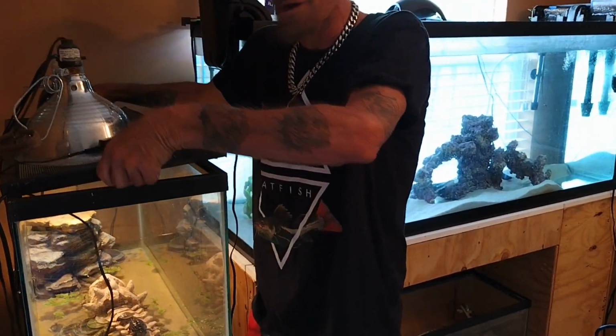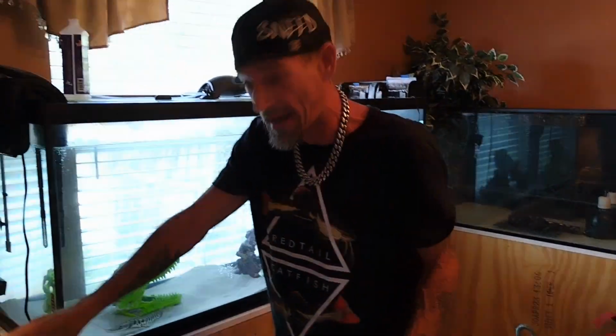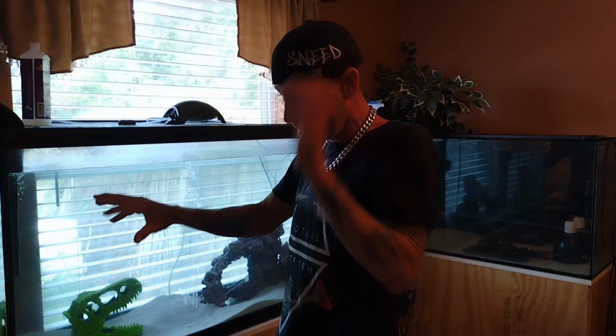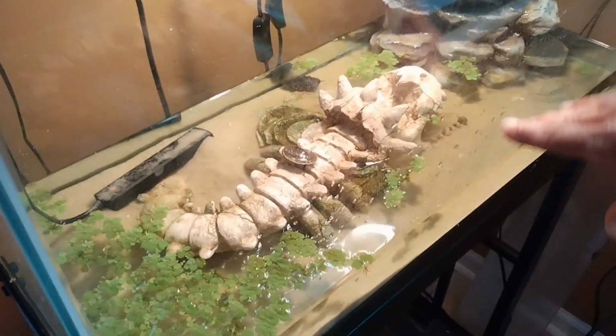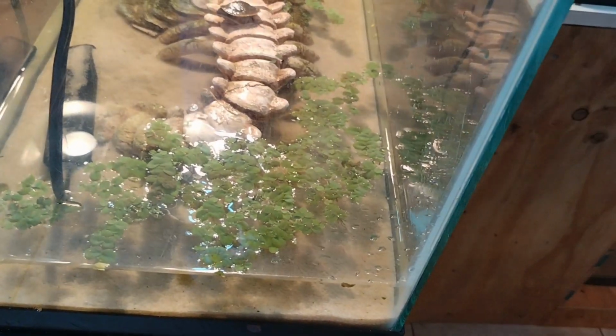This is my new little turtle tank. I set it up. I think it came out pretty good. I wanted it to look kind of manly. Most of the turtle tanks I see, they're just a float dock in it or something for them to get on. I got the filter kicking with the dinosaur for them to get up with the whole backbone for them to crawl on with all the duckweed so they can feel comfortable. I got minnows in there that are having babies all the time, so they always have little baby minnows to eat.